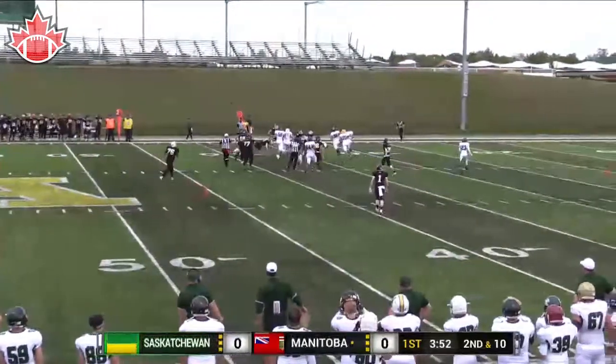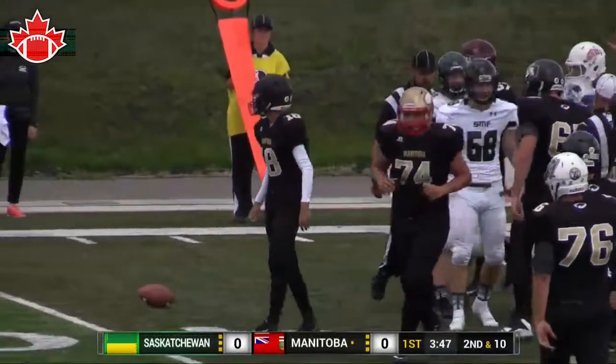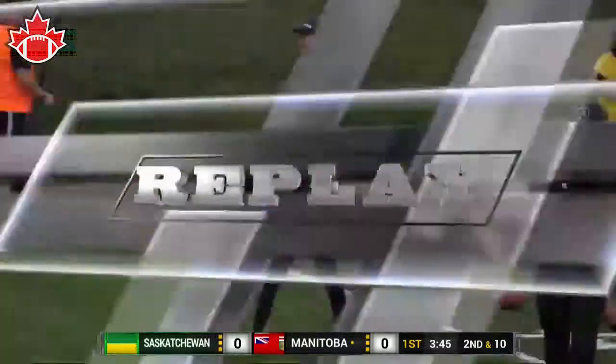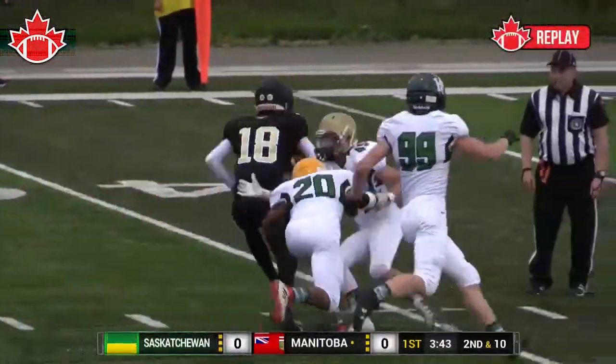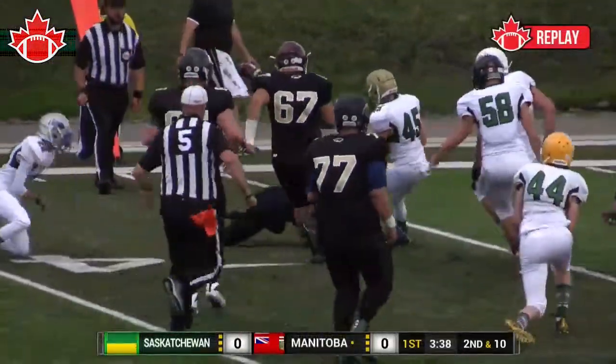Close to the first down yardage. A good turn and a good open field tackle. Number 29, Jace Moles, the defensive back. Nice tackle, nearly first down yardage, short by about a yard, Rob.